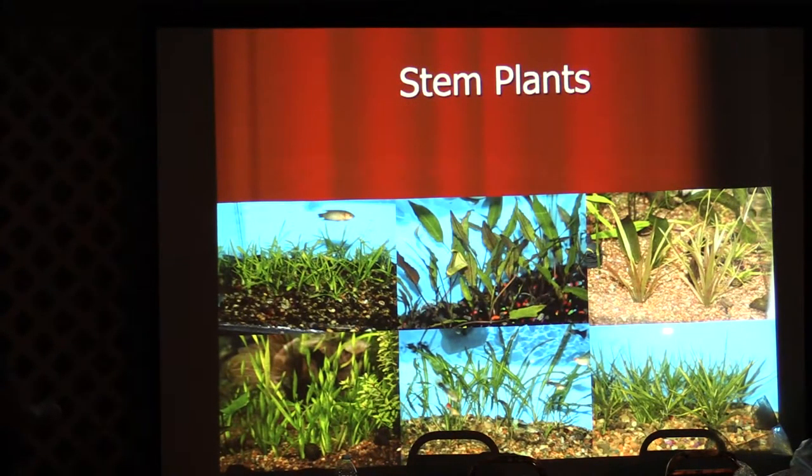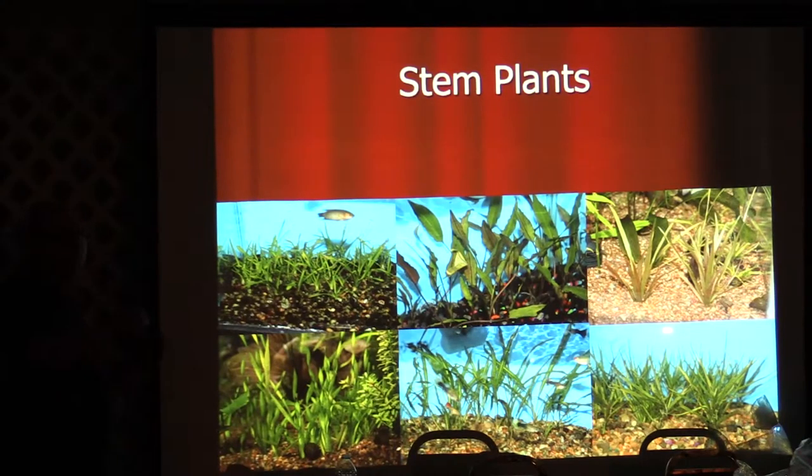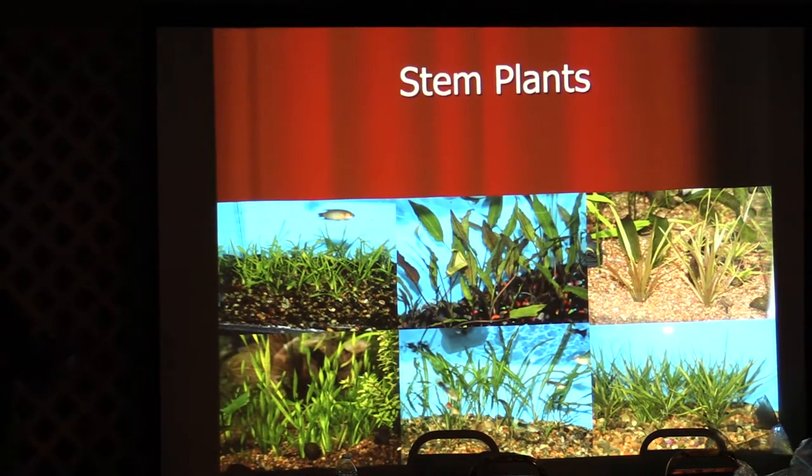Some of the old favorites, especially for nano tanks, corkscrew val, the old original corkscrew val. Those of you who've been in the hobby as long as I have will remember you never walked in a store in the 70s and didn't see some of that. In the crypts, you can get any shade of red or green that you want. You can get some browns in those. You get a lot of interesting leaf shapes.